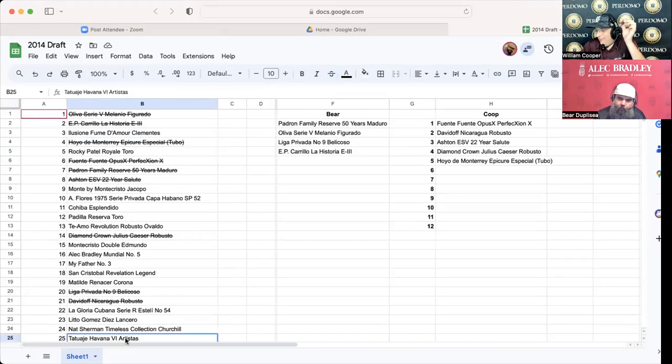Oh, you suck. I wanted that. I waited too long. Shame on me. Look at my extremes though. I've got 1, 2, a 20, and 25, and then the number 7 is the Padron, just randomly sitting there. You took the Diamond Crown. God, you piece of shit. Well, you just got one from me, so.